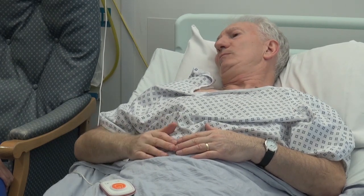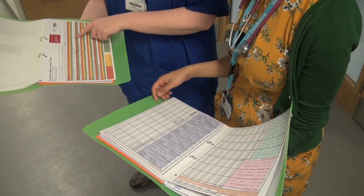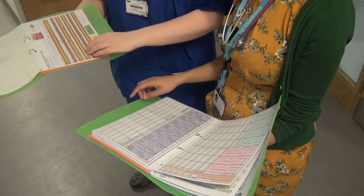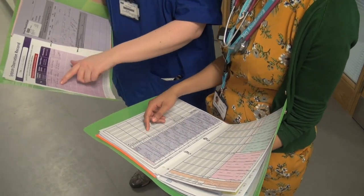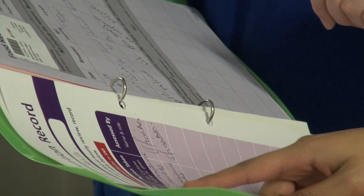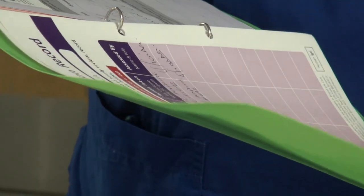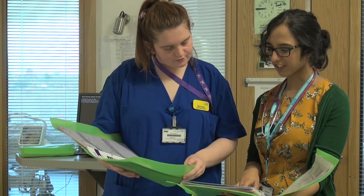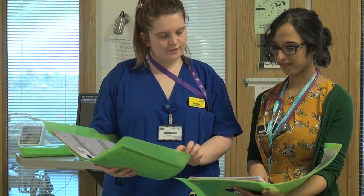Look at the symptom observation chart and see if there have been any uncontrolled symptoms. Look at the drug chart and see how many PRNs have been used. Does the PRN use correlate with the red and amber scores on the symptom observation chart? Look at the back of the chart and see what action was taken. If several PRNs have been used, consider the use of a syringe pump. Also remember to update the family and offer support to them too.